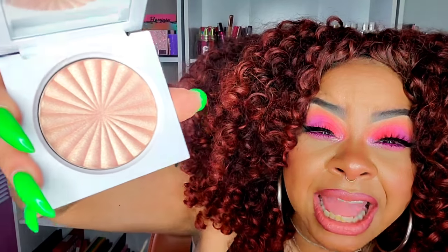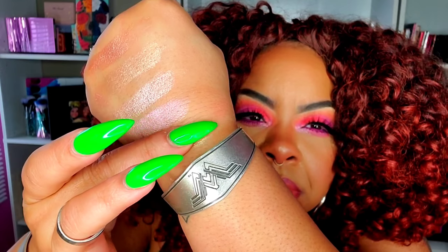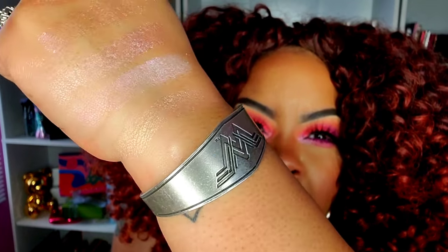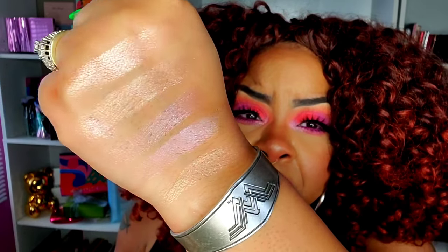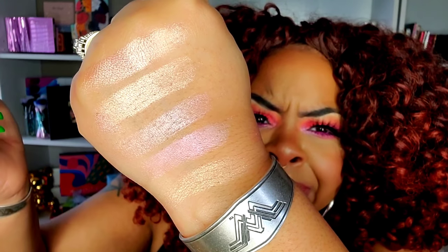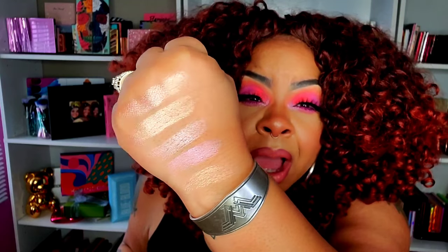Oh, and this very final one I got is Soho. Guys, that is such a pretty peachy looking highlight. Ooh. Now that most definitely has a gold undertone to it. And if I didn't mention it earlier, I don't remember which one it is, but Covent Garden is actually a Talia Moore collab. But I love them all, guys. And I can't wait to use them.